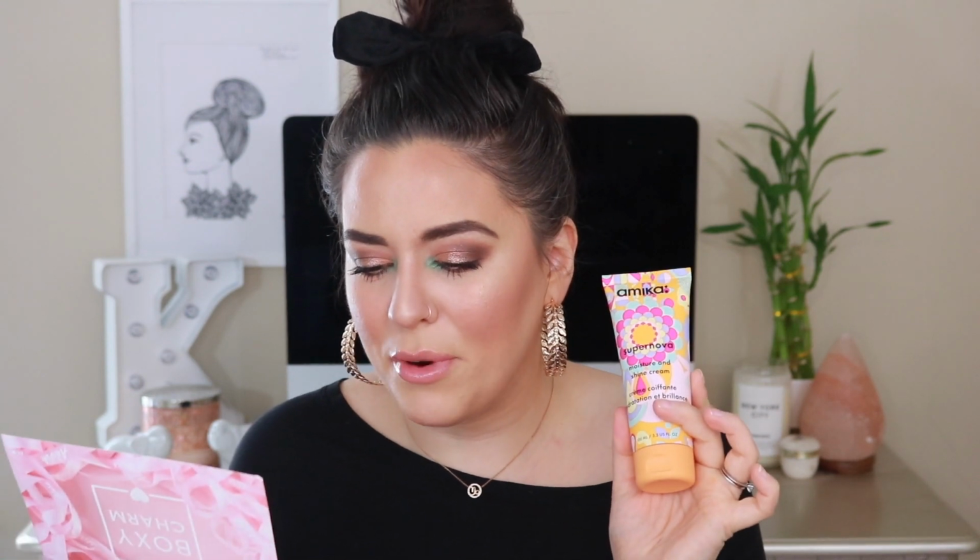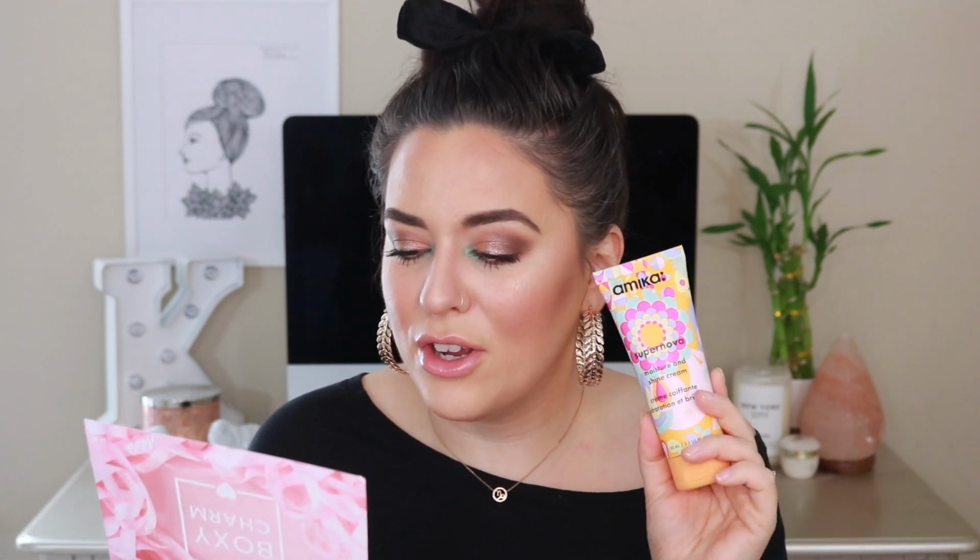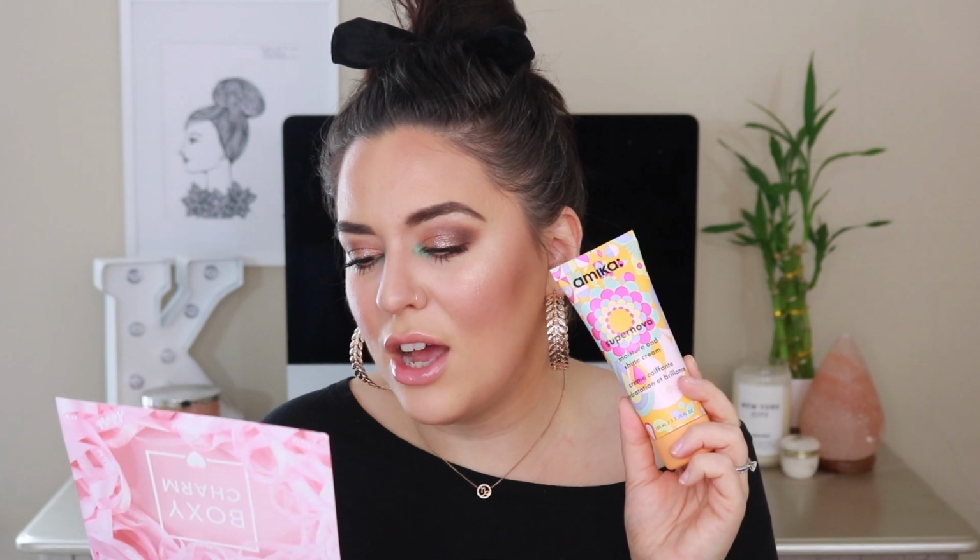I have the Amika Supernova Moisture and Shine Cream. This retails for $25. I am a huge fan of the Amika Dry Shampoo, but again, it is very expensive. I purchased it once. I have yet to repurchase it because it is just a little hefty with the price tag. It says the Supernova Moisture and Shine Cream is a weightless leave-in cream that provides superior hydration, detangling, and lightweight conditioning, leaving hair supernaturally soft, smooth, with brilliant shine. So that's actually kind of nice.